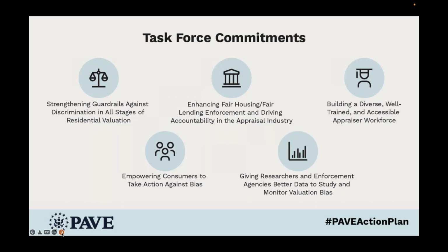One of the things that came out of this task force that was talked about was to have a recognized process for reconsiderations of value. As you know, every AMC, every lender has a different way of going about it, but to have something that is standardized on a reconsideration of value. And then to give researchers and enforcement agencies better data to study and monitor valuation bias. So there are a lot of things that will be done on this.